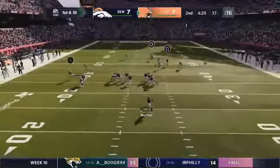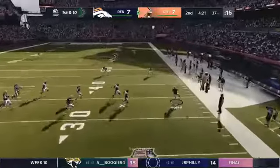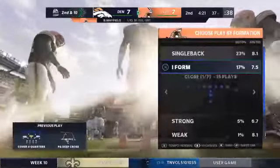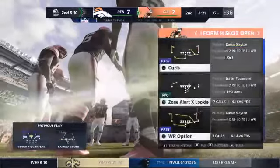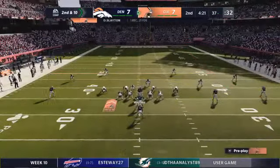Mayfield now. Flush to his right. And he just gets rid of it. Throws it away. A wise move there. Looked like nobody open. Now 2nd down. 2nd and 10. A very chilly day here, but no snow.